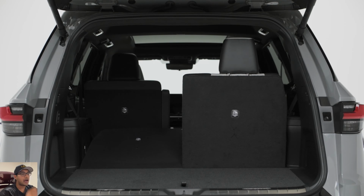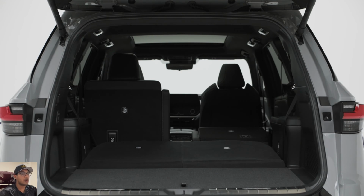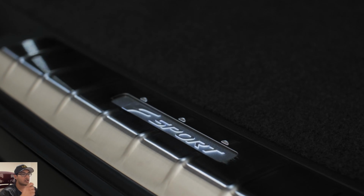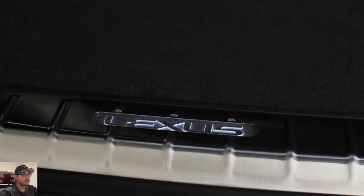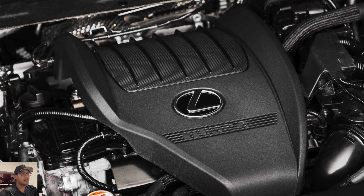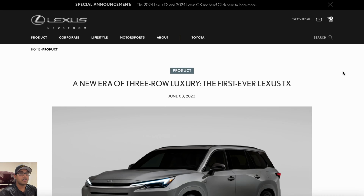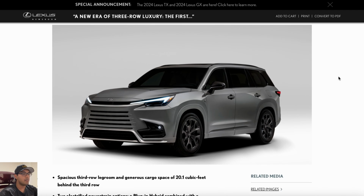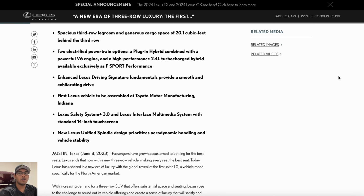And you also have the high performance version, a 2.4 liter turbocharged hybrid, and it's also going to be available exclusively as an F Sport Performance. You know, performance, I'm sure, is not going to be on the bleeding edge or anything, right? This is most likely just going to be a pleasant driving experience, something that's most importantly not going to break your back. And that's all I want out of a vehicle like this.